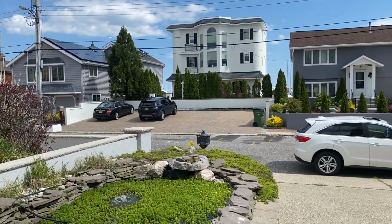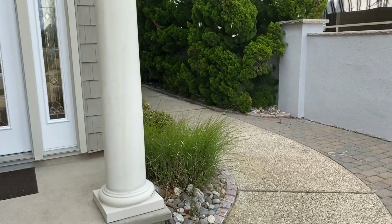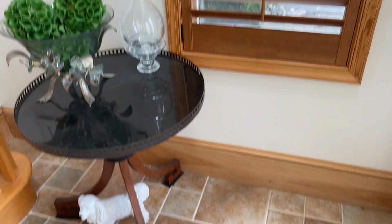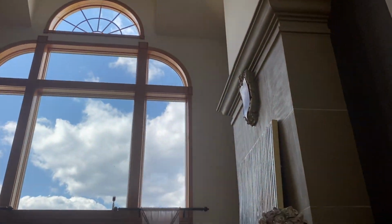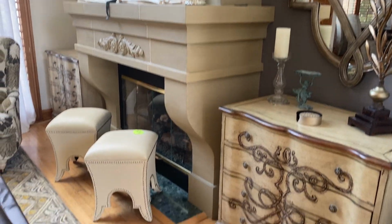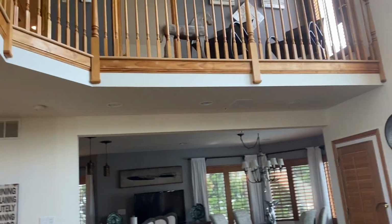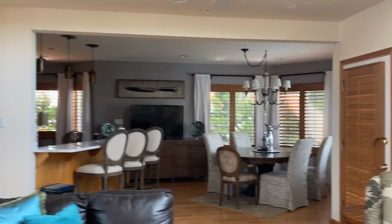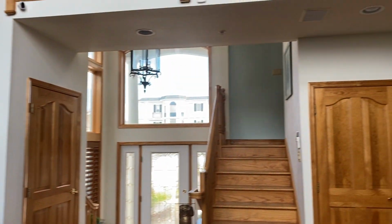This is the area. Lots of parking. This little entry. He's all open. See outside to the water. Lots of sunlight.